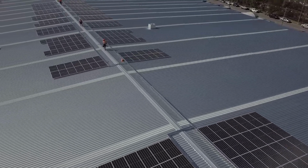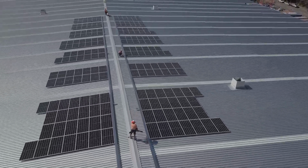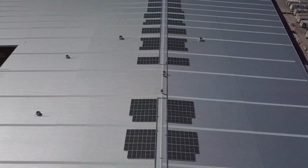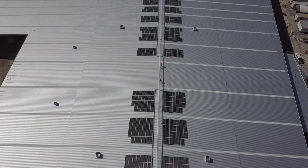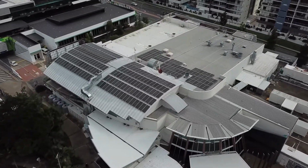Solar system quality is really important across the board, but also even more important with LGCs. Your system needs to generate a good amount of power over its life, and an expected amount of power, to ensure you're getting the maximum LGCs. Poor and inferior quality systems that are going to fail or not produce power in 2, 3, 5 years' time is going to mean you're missing out on those LGCs. You're missing out on your rebate for your solar system.